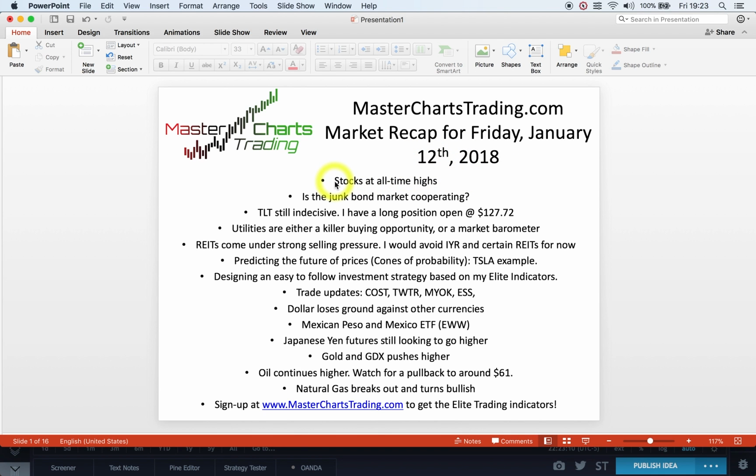So pretty similar to what I normally do, we'll look at various asset classes, namely stocks, bonds, junk bonds. We'll look at utilities and REITs in a little more detail. Tesla, we'll look at counter probability. Maybe at the end we'll look at how to design the trading system.